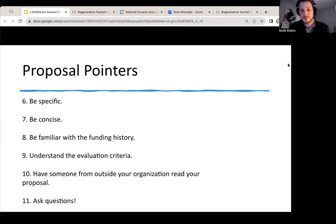Those are just some ideas that I have had from having reviewed several proposals in the past. But I would like to hear if our Ocean Foundation colleagues have any ideas, or even anybody from NOAA, if you have anything to add.